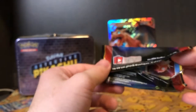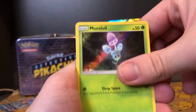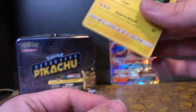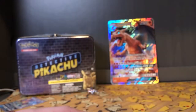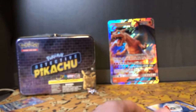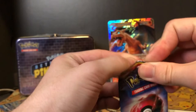There's a gold star Ditto and a gold star Greninja. Whatever star. Silver, pumpernickel, I don't know. Come on, Ditto! Nice, Detective Pikachu. That is one I'd like. Detective Pikachu, that's a good one to get. So, yeah, it looks like, you know what I'm trying to say, though? The Ditto and Greninja is what we're missing.